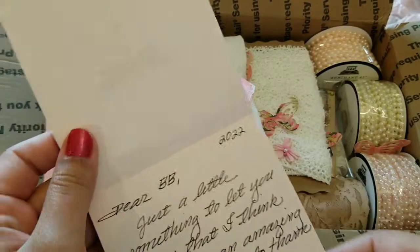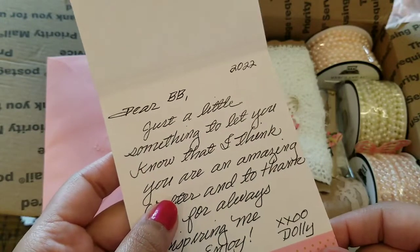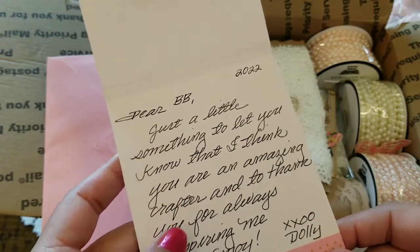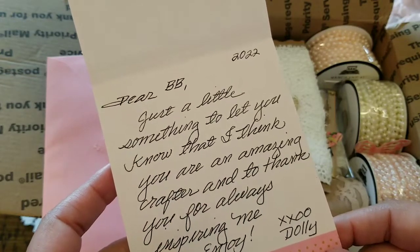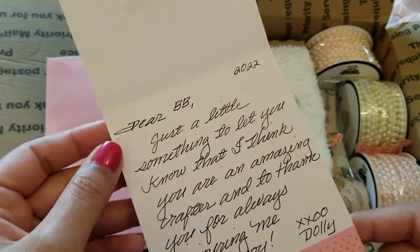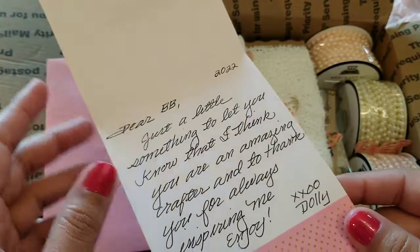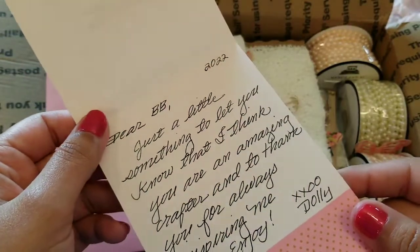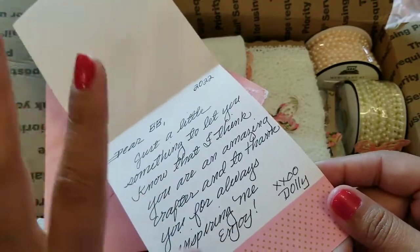Okay, so she said, "Dear BB, just a little something to let you know that I think of you and think you are an amazing crafter, and to thank you for always inspiring me and bringing me joy." Thank you so much, Dolly. You inspire me. I was watching her little flip throughs on her channel not too long ago, where she made little mini journals. So super cute.